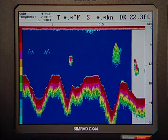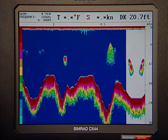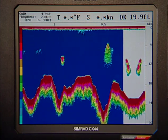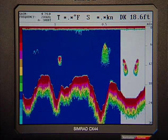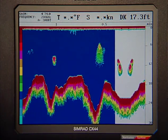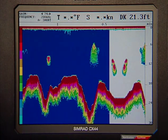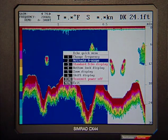We've set the screen up for the easiest viewing right now, but there are many features that can also be added to the screen, the most familiar being A-scope, or what is happening under the transducer exactly at this moment. The Enter key is where you find all of the quick features. We can change the frequency from 50 to 200 kilohertz. We can activate the A-scope with key press number 2.